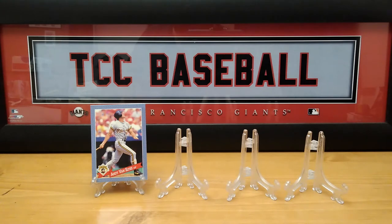Just trying to find you guys an example, if I could, if there's one laying around here. Let's see what I could find for you guys. Let's see, probably in here. No, not there. Maybe here. Let's see. Here we go.